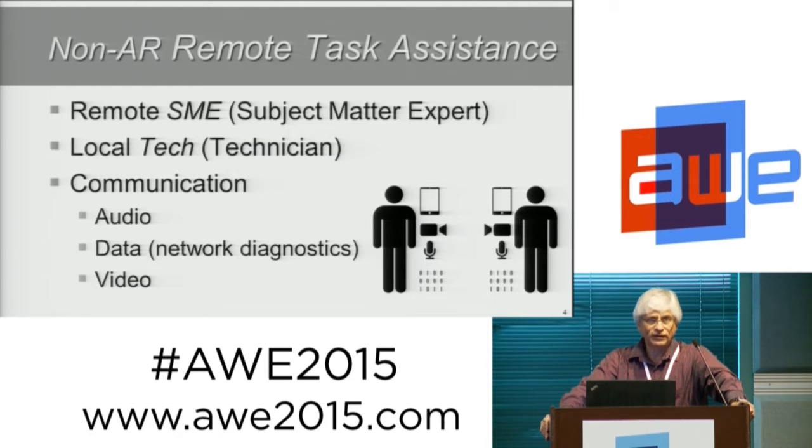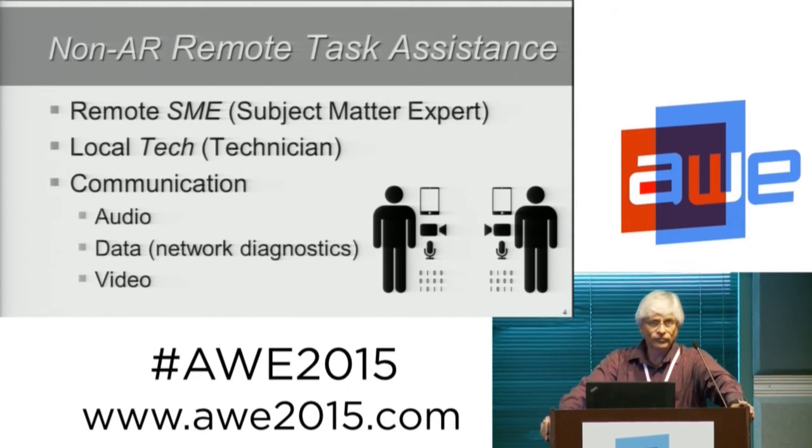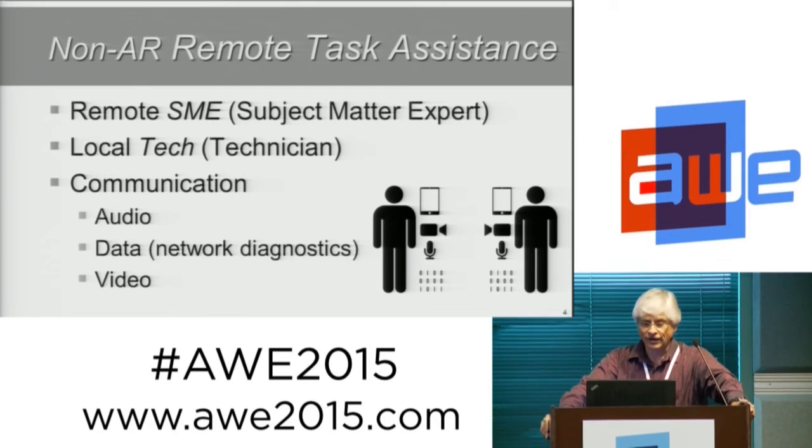Our SME is a subject matter expert because they've spent probably a lot of time learning and getting to be expert at something that the local tech might not be expert at. They may be older, wiser, maybe less willing to travel. And the idea is that there's probably fewer of them, and they want to be able to assist this person who's boots on the ground, basically, from what might be even thousands of miles away, performing some task.